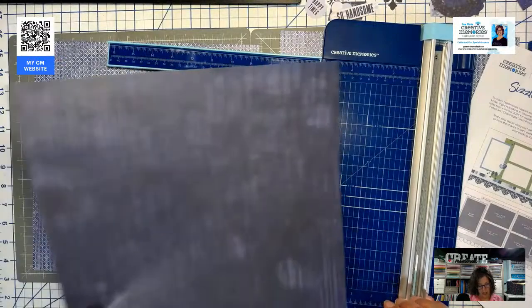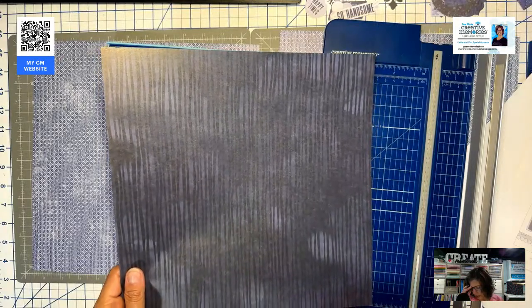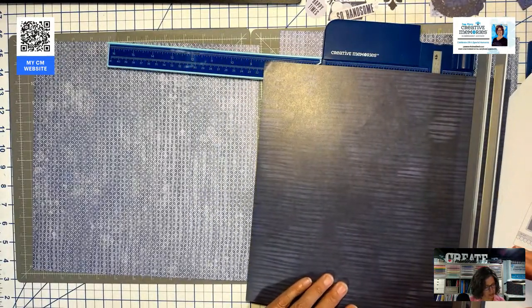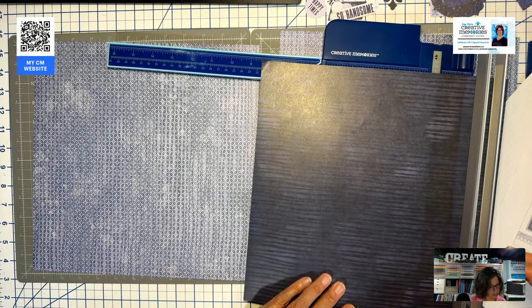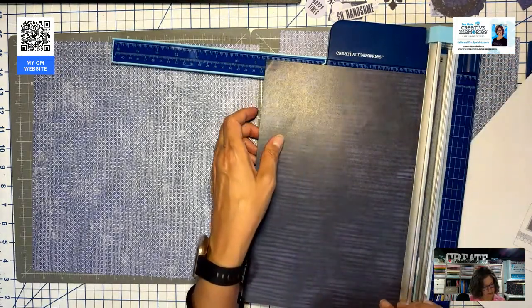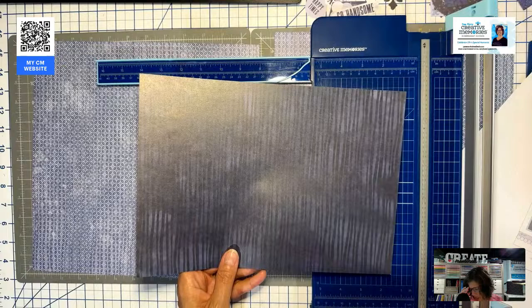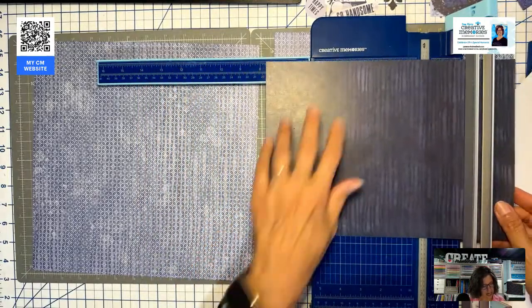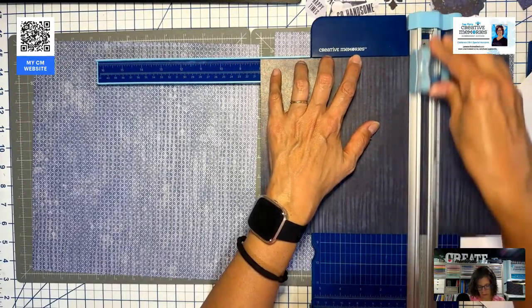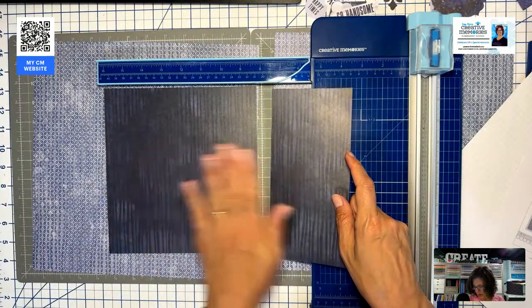And then we are going to cut this down to 8.5. We're going to make that cut first. I'm going to turn my paper this way, and I'm going to cut it down to 8.5. That way, this piece that I have left over is in one big piece. There we go. So we're at 8.5. And then we are going to cut 8 inches. Cut this at 8 inches so that we have an 8-inch piece and a 4-inch piece. Okay, just like that. And those are going to go left and right.